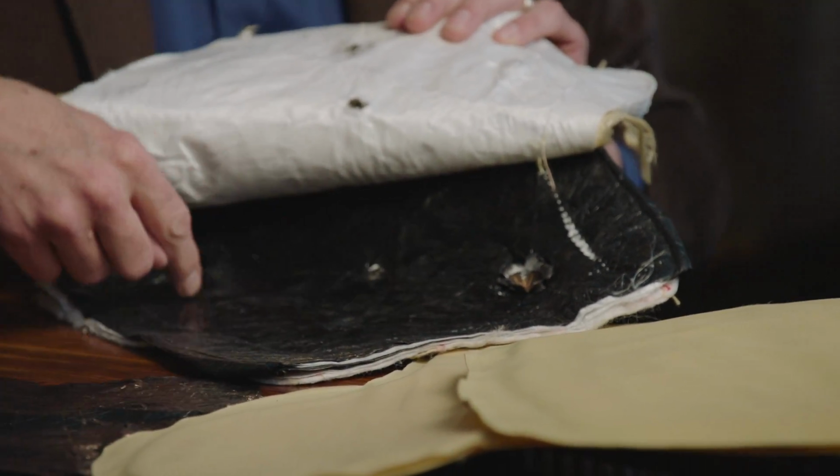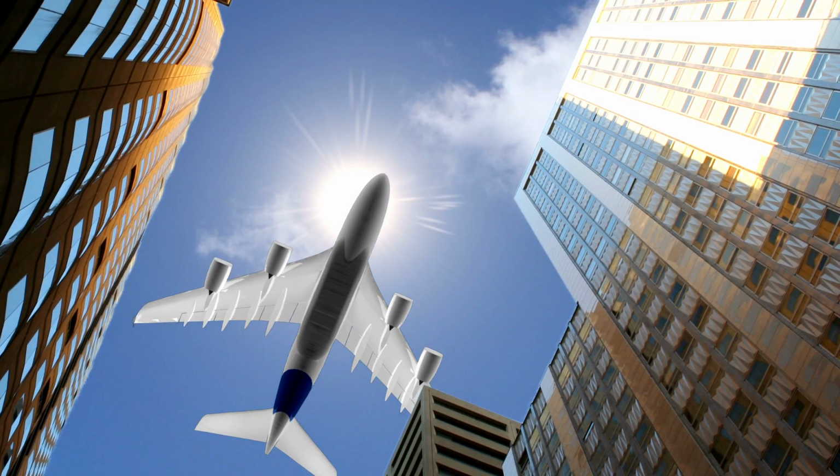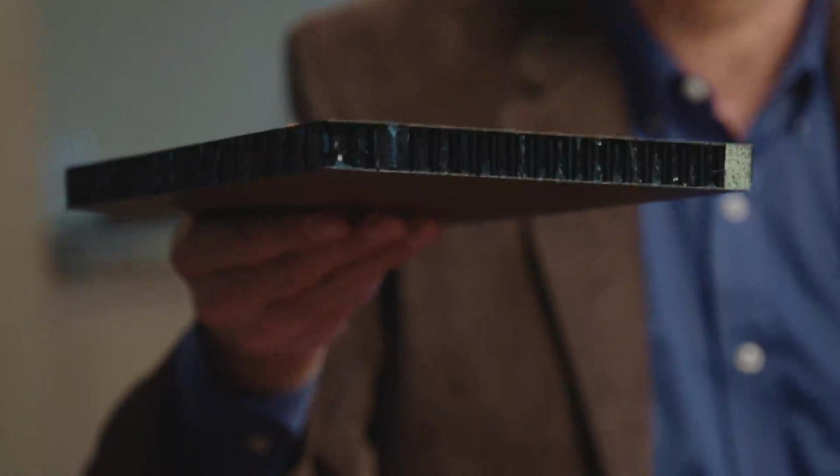And that's not all the material can do. The biggest application is to replace the flooring in aircraft. So that sheet is turned into this super lightweight honeycomb. This will actually save weight and fuel, save CO2 emissions with lighter, stronger material.